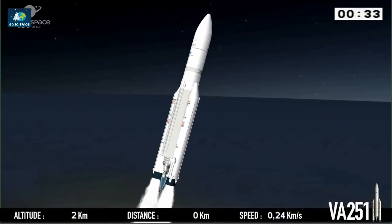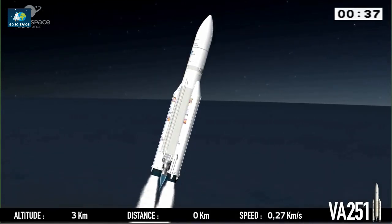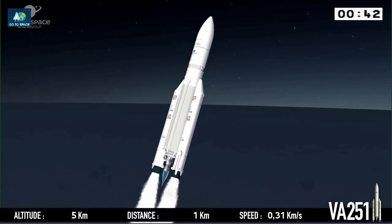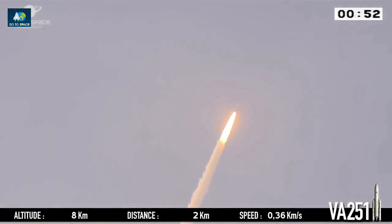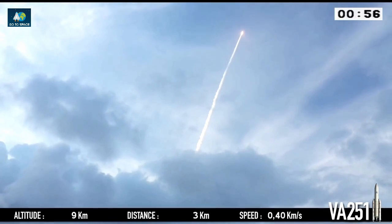And we are off. Ariane 5 is blazing a trail across the equatorial skies. And there we see her. She's come out from the other side of the clouds, powering her way into space, heading east, out over the Atlantic Ocean.